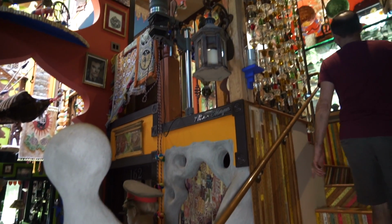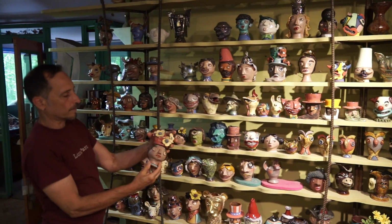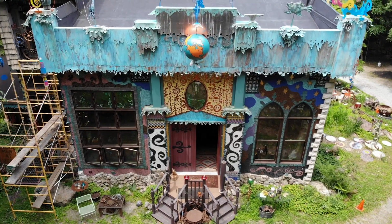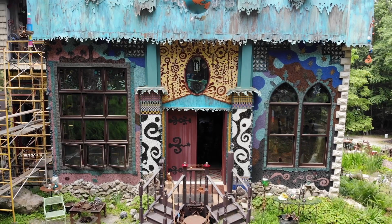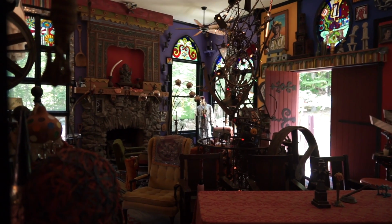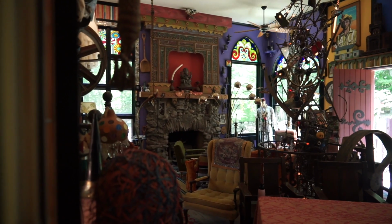Space was really at a premium, and I knew that if I was going to continue on this path of collecting, I was really going to have to put on some additions. So in 2005, I broke ground for the wing, and that was about 3,500 square feet, and it was all conceived for displaying as a museum. And now with the museum wing, it's just about 5,000 square feet.